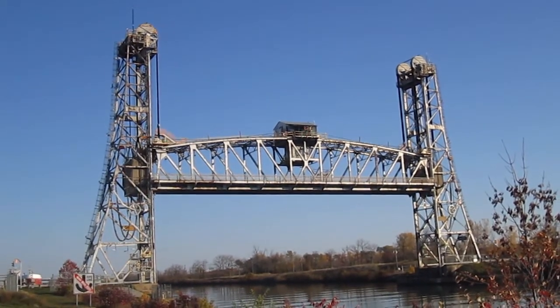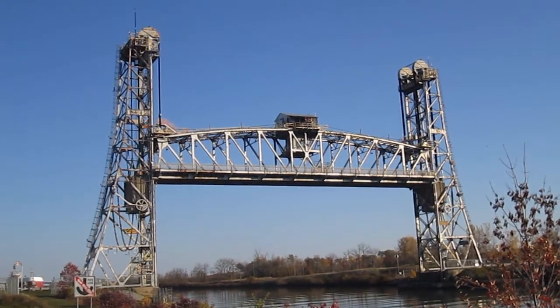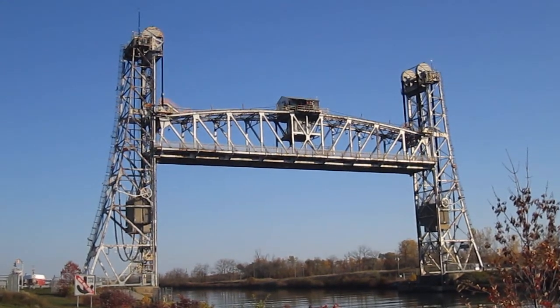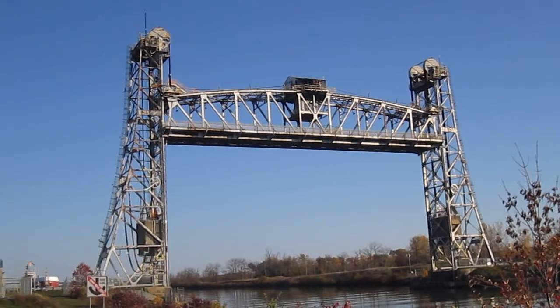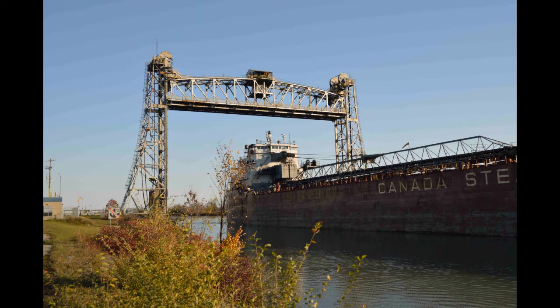The other thing that always puzzled me is that little hut on top of the center of the bridge. I guess in the olden days the master operator would be sitting in there, and up and down he goes. I often wonder, is this guy actually sleeping there? But nonetheless, it's fun to watch when it goes. Now that the bridge is up, that big ship can work its way up the Welland Canal, and once it's passed, they can lower the bridge, and you'll be happy.